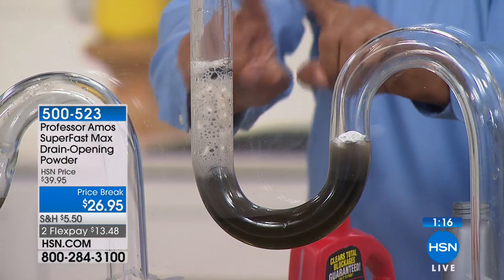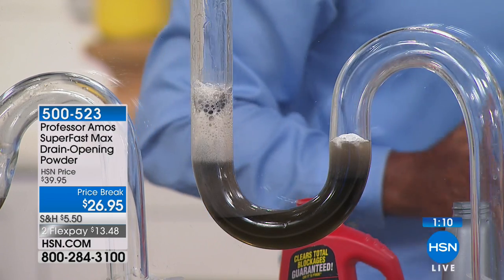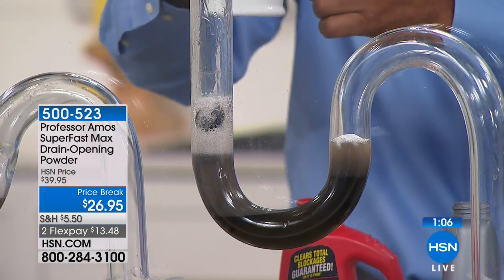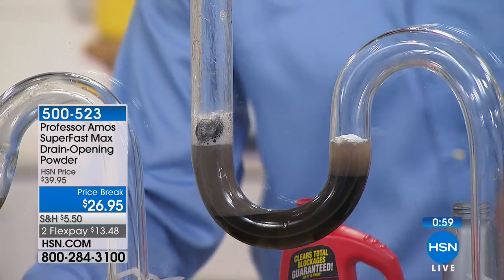Now I got to qualify one thing here. You saw I put that stuff right here, that big red stuff from the store. They tell you don't mix chemicals. If you read the instructions, it says do not mix chemicals. But since we don't have a chemical, we can go right over top of that old drain cleaner that's been lingering in your lines and go right over it with our Super Fast, and it'll still break that down.